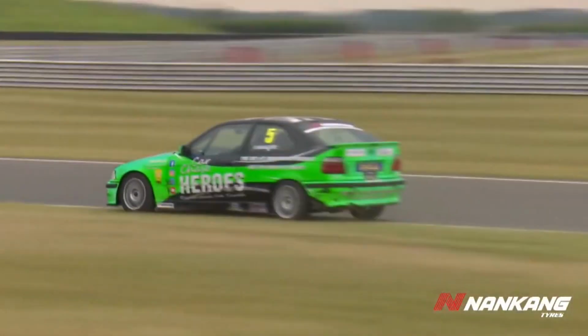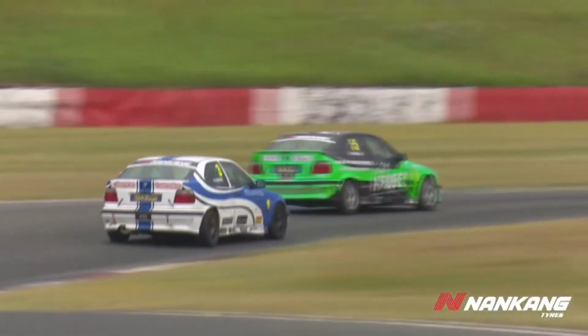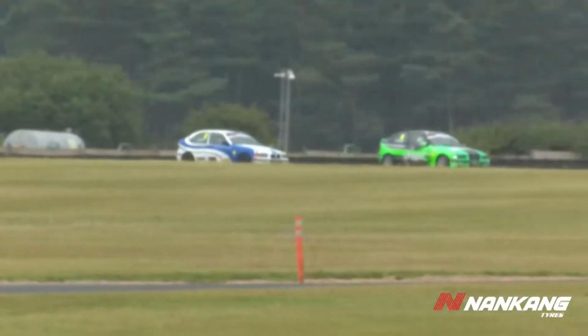And Paul Mcguire with a big tail slide. He lost the back end completely, heading into the right-hander at the Nelson. Just about held it on the grass with the bomb hole. I'm sure rather bemused and rather amused, Matt Flowers. So I'm sure Paul Mcguire had a bit of a panic moment there. Matt Flowers thinks, right, I'm going to have you now down the pit straight. So now he's recomposed himself.